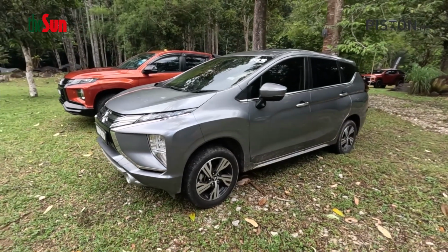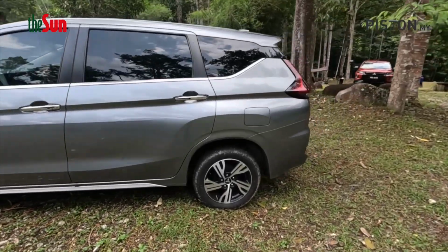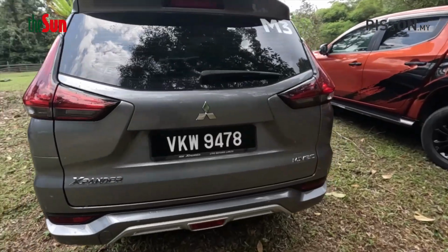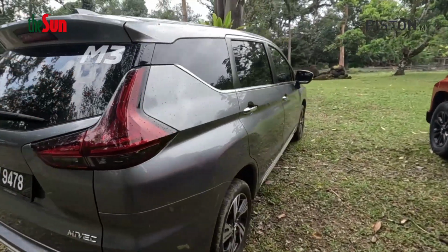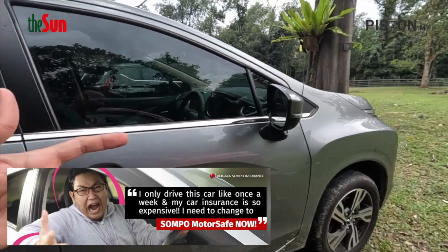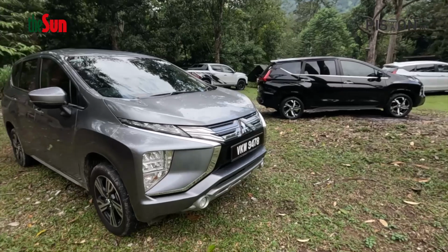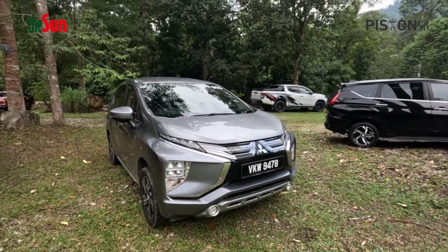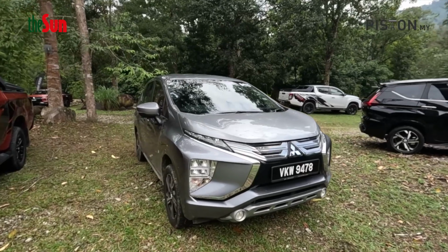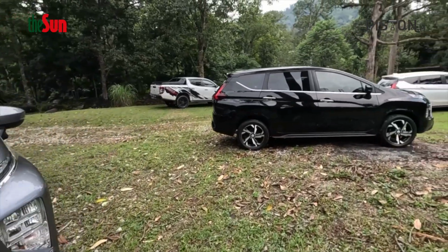So as far as design is concerned, actually I'm not surprised that the XPander proved to be so popular, because there's no doubt that it's actually a really good looking car, especially since it's hugely popular among families as well. So it's also a blank canvas of sorts, because we have an entire movement among Mitsubishi XPander owners that actually will modify this car to make it look a lot better. Now though, let's go take a look at the new XPander.